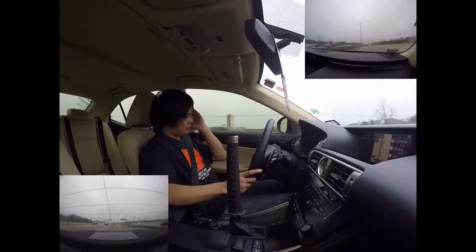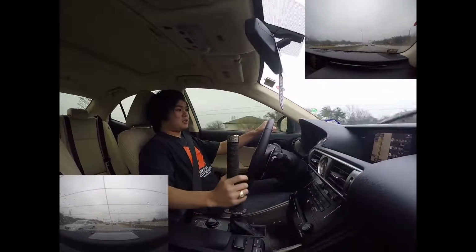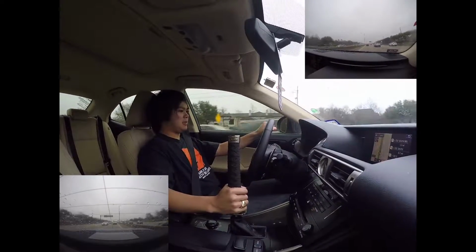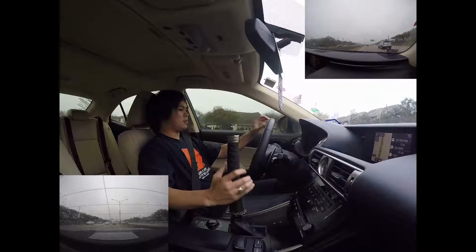Oh, wow. Traffic. Oh no, that's just the right lane. Everybody wants to get off the highway now. Don't know why.